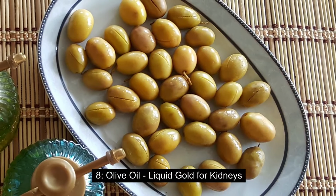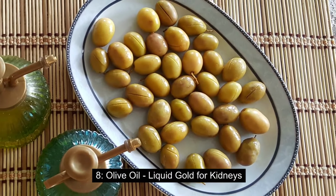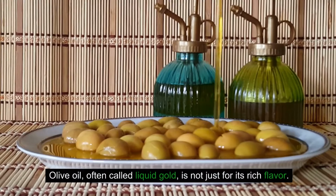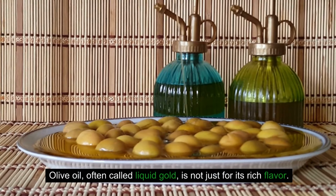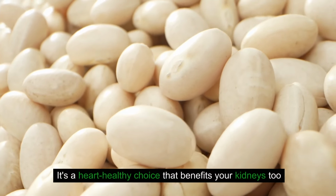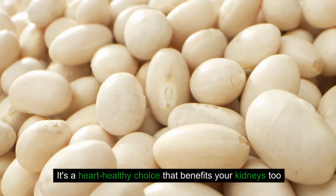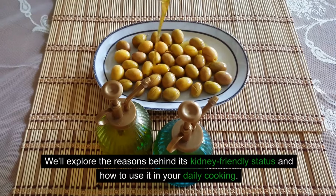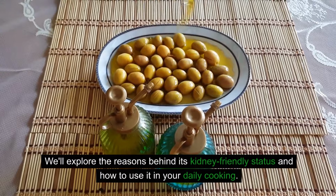8. Olive oil, liquid gold for kidneys. Olive oil, often called liquid gold, is not just for its rich flavor. It's a heart-healthy choice that benefits your kidneys too. We'll explore the reasons behind its kidney-friendly status and how to use it in your daily cooking.